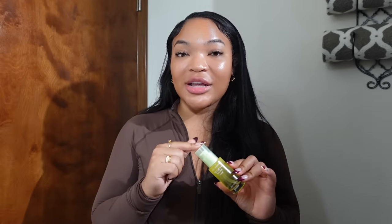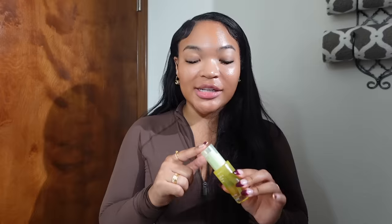I love that this is an alternative for L-ascorbic acid, which can irritate the skin, and it can be found in other vitamin C serums. This is made from a 70% organic green tangerine extract. I don't know if y'all know this, but green tangerine has 10 times more vitamin C than lemon. So basically, this is the perfect natural ingredient to include in your routine if you're trying to fade hyperpigmentation and also repair your skin. And it's super gentle on the skin for all skin types.